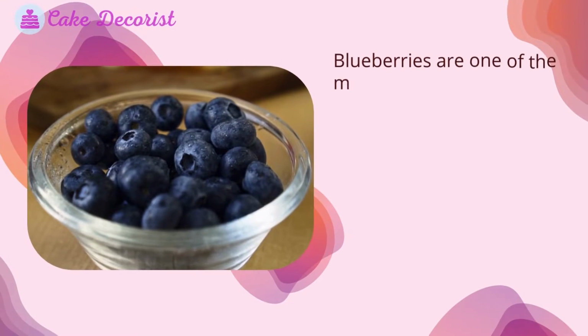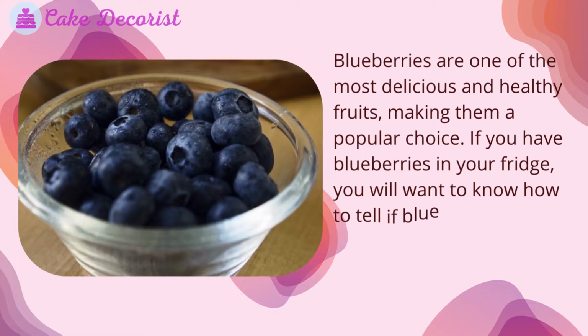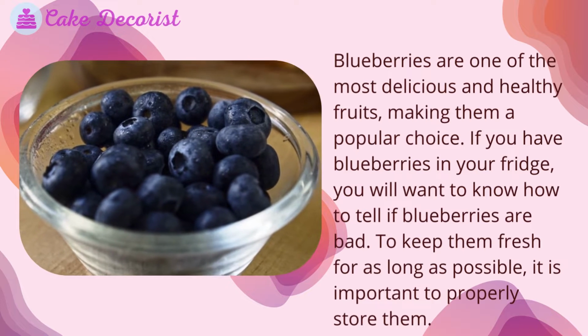Blueberries are one of the most delicious and healthy fruits, making them a popular choice. If you have blueberries in your fridge, you will want to know how to tell if blueberries are bad. To keep them fresh for as long as possible, it is important to properly store them.